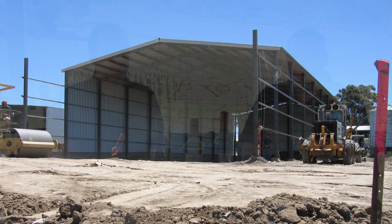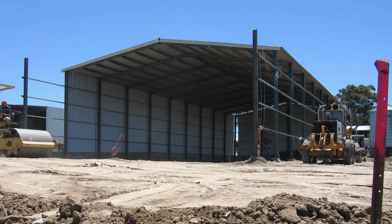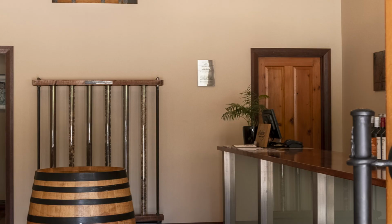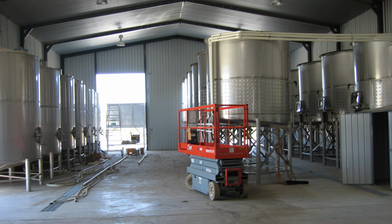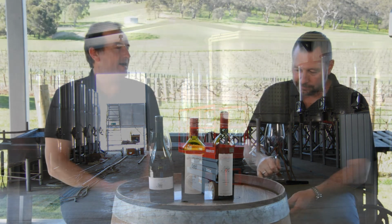used to be a hay shed back in the day, and then we retrofitted that. So with new iron, insulation, concrete, drains, power, extended it, all that sort of stuff. It was a big job, and also now it's nice to actually have factory-made fermenters, or fermenters made professionally by a professional stainless steel company.